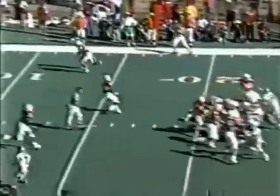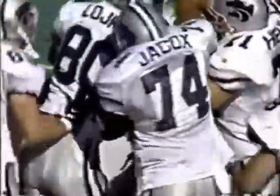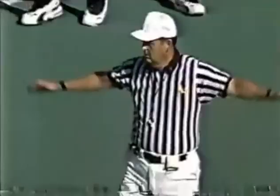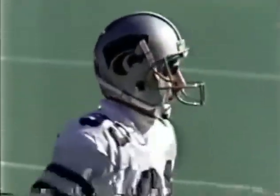Three receiver set into the end zone. Open touchdown, Kansas State Wildcats. Kevin Lockett with an 18-yard strike. Some of their skills. Martin Gramatica in for the extra point, and he misses it. So the Wildcats fail to tie with the extra point.